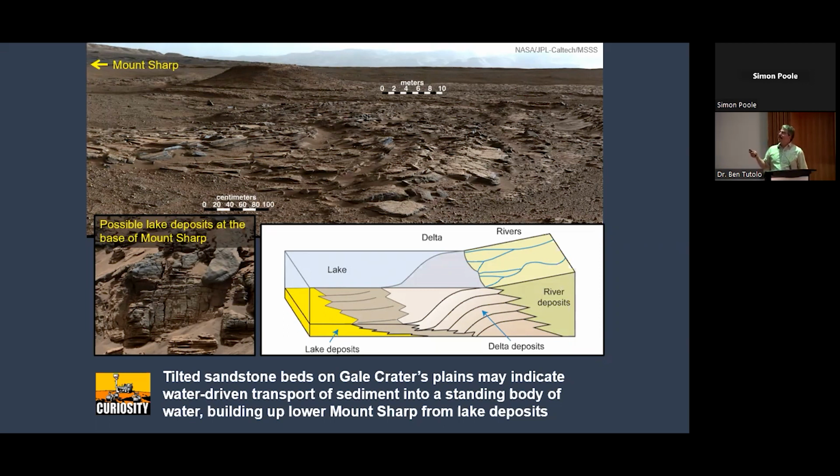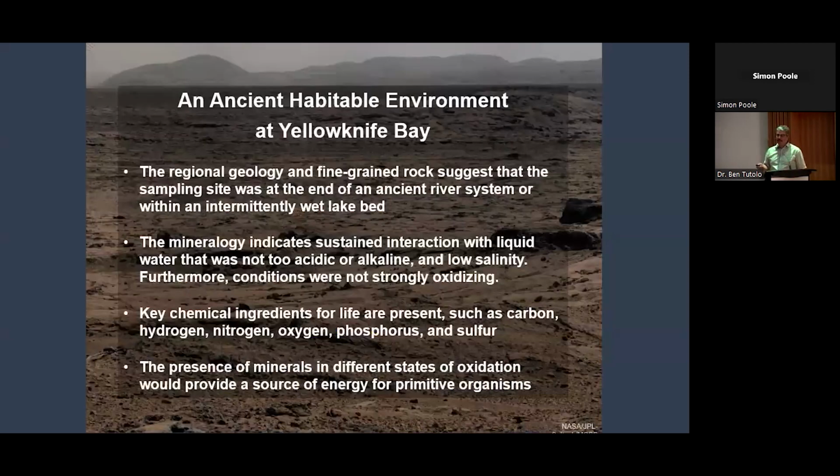It was an intermittently wet lake bed, so it wasn't always full to the brim, but it also ultimately had a lake there. There were sustained interactions with water. The mineralogy of what we see there shows that it's not too acidic or alkaline, so it's actually fairly neutral in its conditions, low salinity, and therefore the conditions were ultimately not strongly oxidizing.